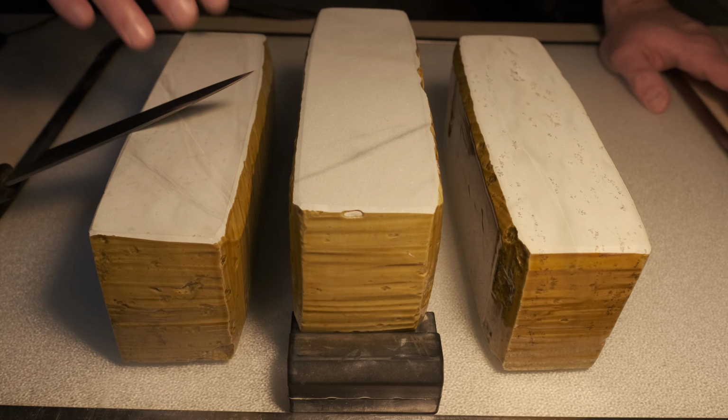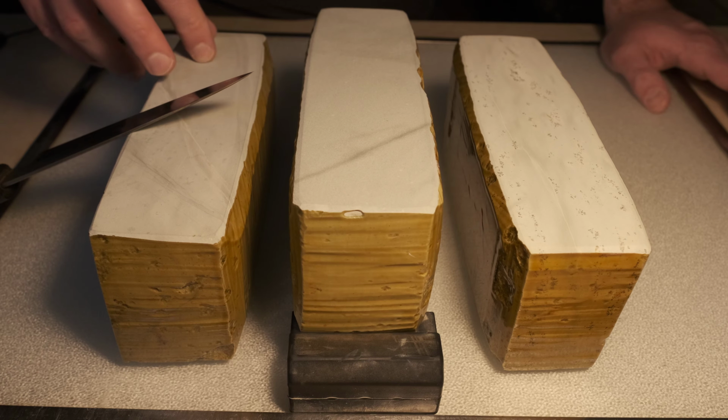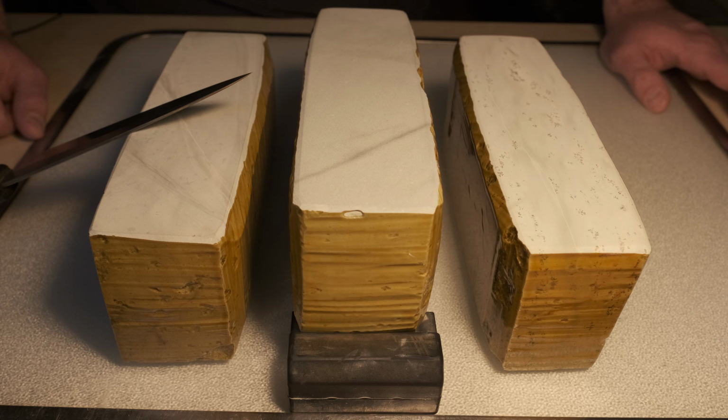So this is a Nakatoishi whetstone, which comes out of Niigata, Sanjo, Japan. It is a stone analogous to about the 2,000 to 3,000 grit range. However, one of the things that is interesting about this type of whetstone is there are three distinct types, which all can be sold under the same name or similar names.